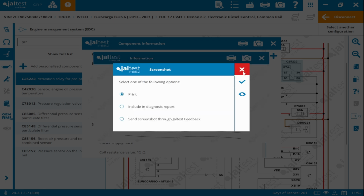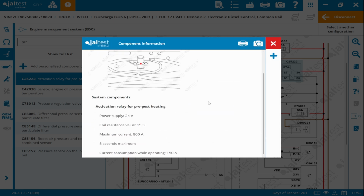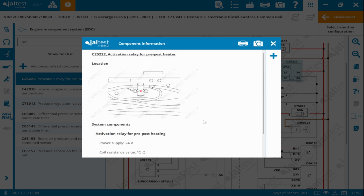What sort of values have we got here? 15 ohm coil resistance. So we'll need to see if we've got a 15 ohm resistor, if this is going to go the way I think it's going to go, because there should be one in the wiring harness if it's not fitted with a preheater relay and a grid heater. So we'll have to have a look for that.